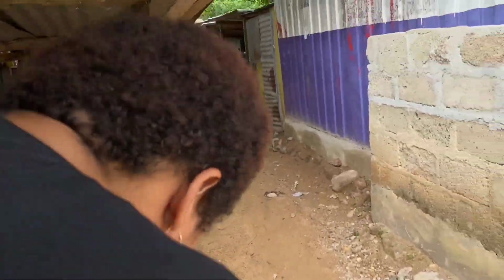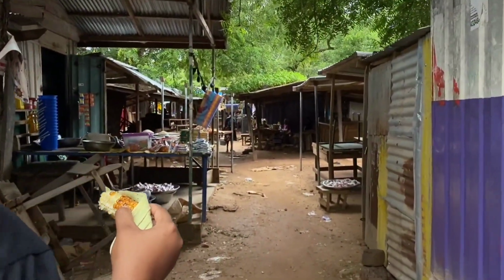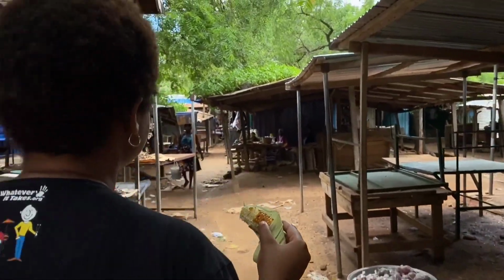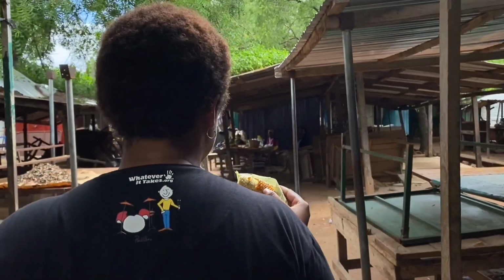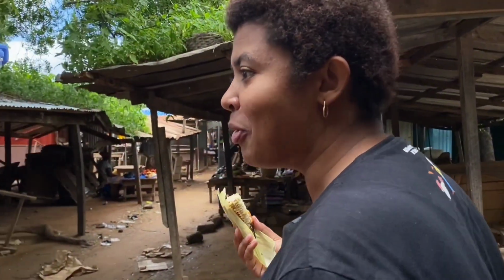So after walking for quite a while, we decided to enter the market. It wasn't a market day, so that's why most of the stalls were empty. But I know some of the street food is normally found there, so just come along with us as you find out what we discovered.